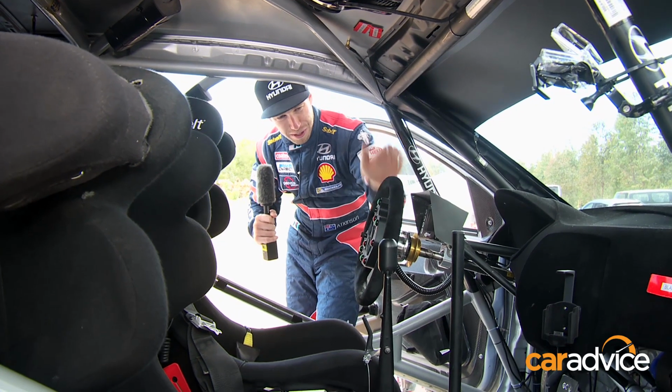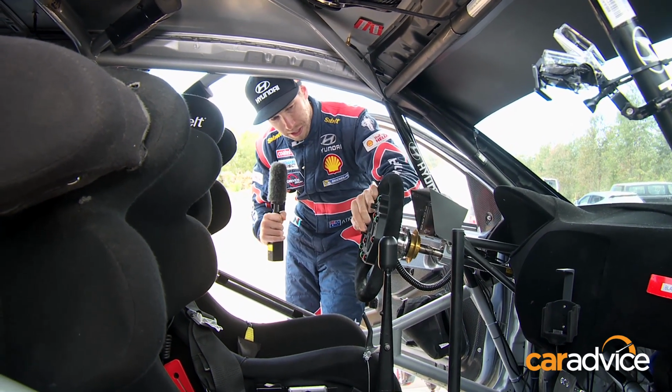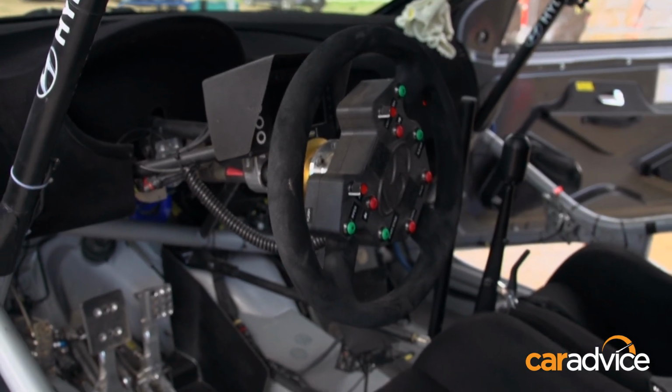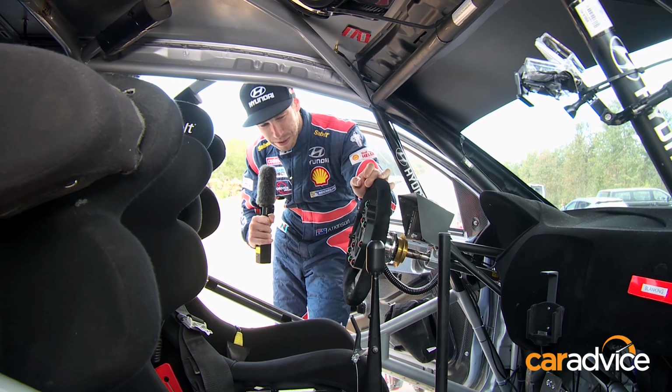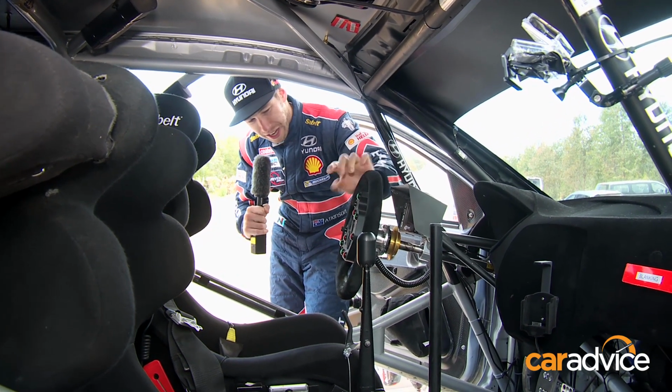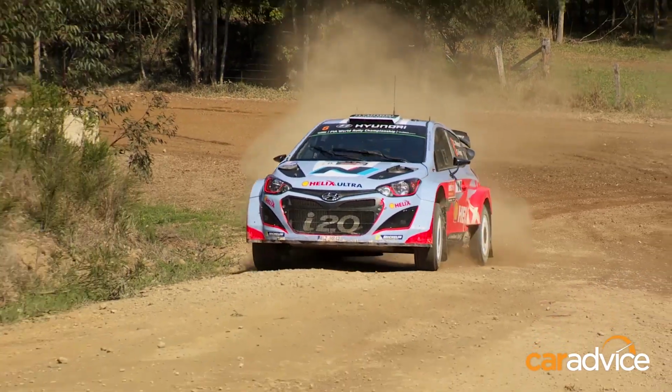Looking in here, obviously a slightly different wheel to the standard road car. We've got launch control buttons, ALS buttons, which is our anti-lag system. Some standard things, some indicators. We do drive these things on the road, so we need normal things like that, horn and wash and wipe as well. Obviously, you get some mud on the windscreen, you need to use those.